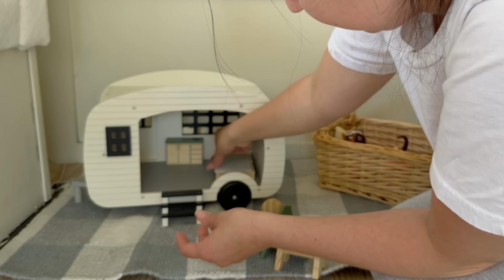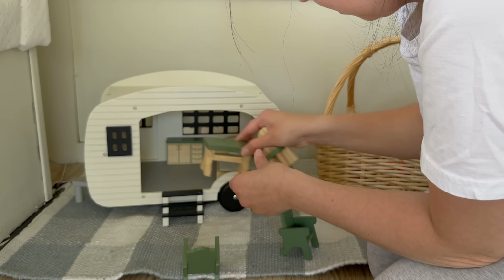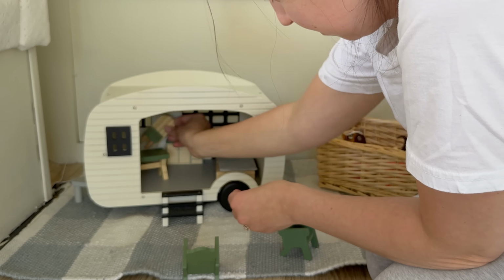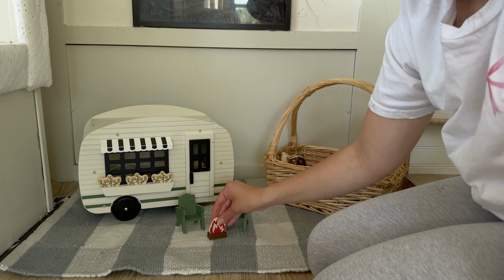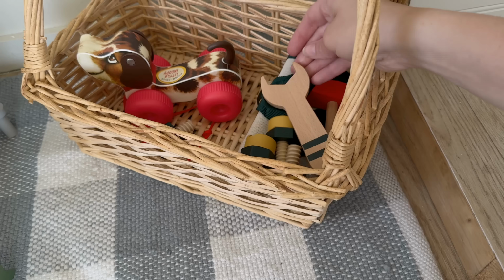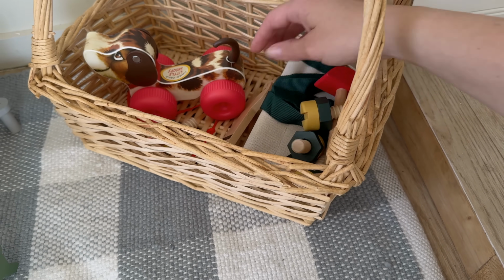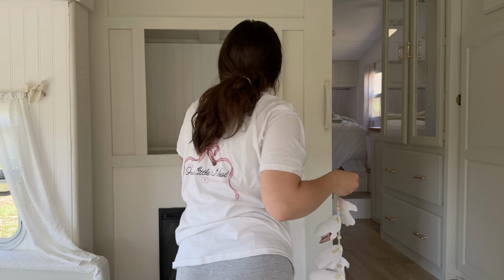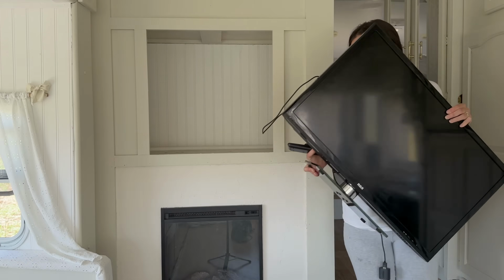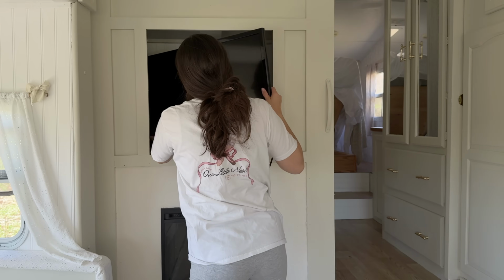However, we are waiting for the well, septic, and electric to be put on the land. So Connor is currently in the process of doing that. We will definitely film all of that for you guys. And once we have those things in place, then we can move on to the land. We sold our house a couple months ago. We are living with my dad currently, and we are just really excited to get into the camper.